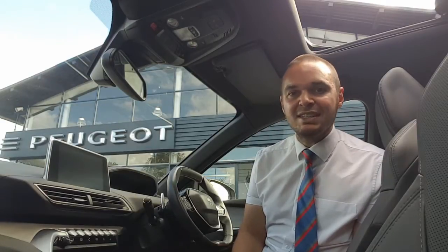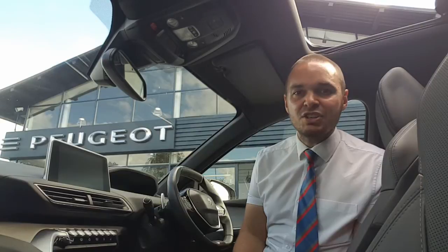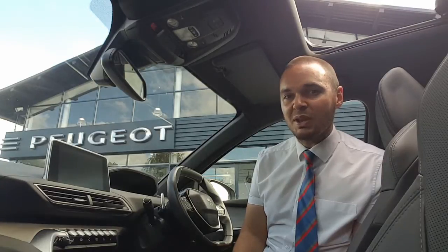alloy wheels, you get front and rear parking sensors with 180-degree colour reversing camera. Now inside the car it's full leather interior with heated front seats, the driver's seat is positioned electronically and has massage function. Touchscreen has 3D navigation, there's DAB digital radio, Apple CarPlay, Android Auto and Bluetooth connectivity.